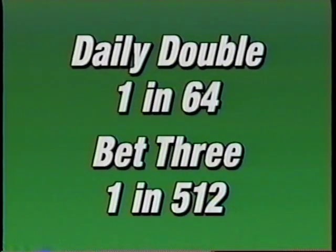A daily double involves picking the winners for 2 consecutive races. In races where there are 8 dogs, the overall odds of a daily double combination paying off are 1 in 64. But the actual payoff is based on the amount in the daily double pool and the amount of winners.